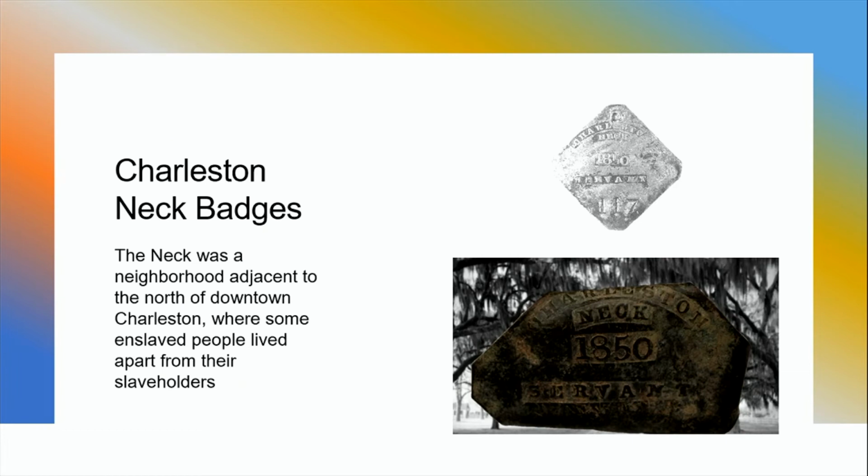And then the Charleston neck badges, these were authentic badges. The one on the top is one that I studied, and then this other one I just saw in a collector's publication. And the neck is the northern part of Charleston, not North Charleston, which is a total municipality, not a city today in Charleston, but it was at the very edge.